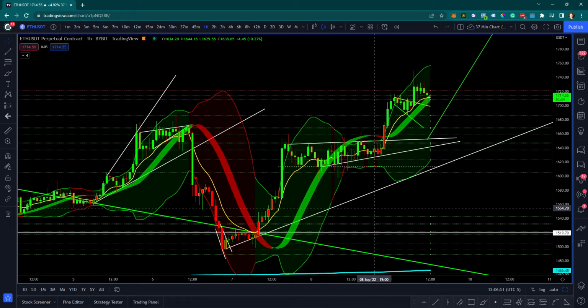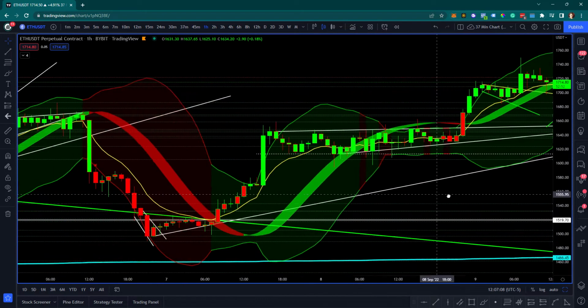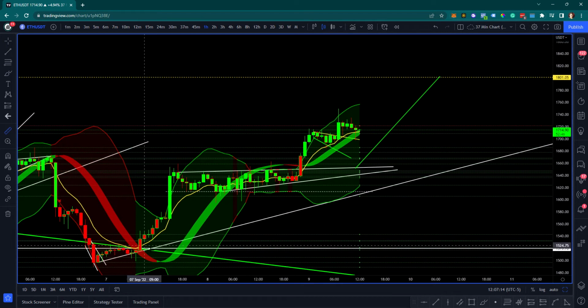But from an intraday perspective, it's been really, really interesting. I still have my limit order set here around 1520. I did do some spot positions. I do regret not going leveraged long, even if it was just for like 2x or 3x. Man, this rally has been pretty juicy, I would have to say.